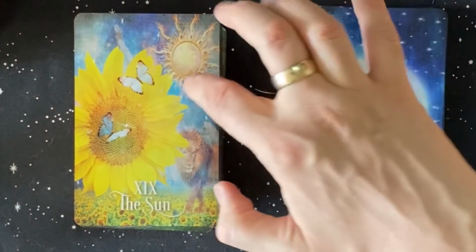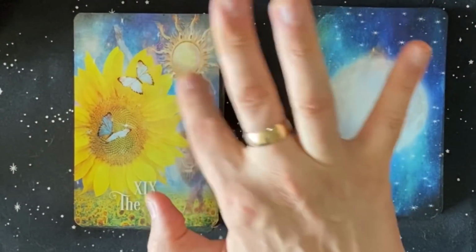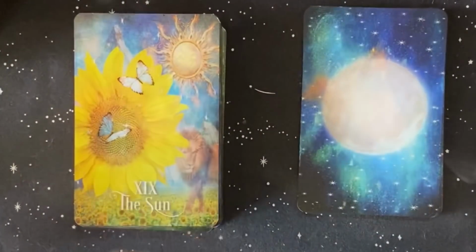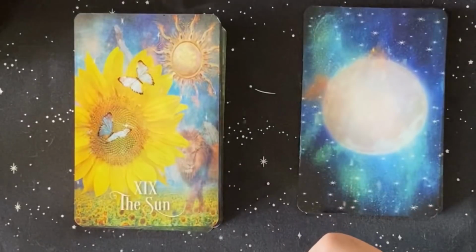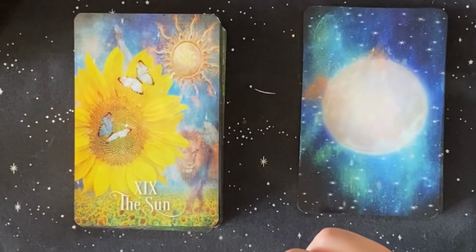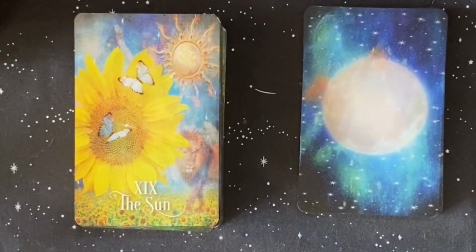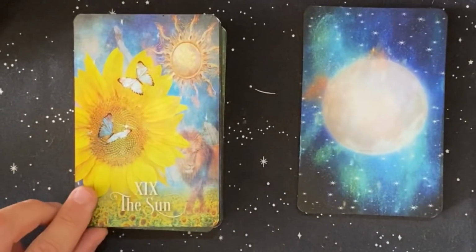I love this kind of Celtic gold gilded sun as well. It's so beautiful. And the sunflower with the butterflies and the lion. It's like a paradise, isn't it? All these sunflowers, a field of sunflowers. Really beautiful.